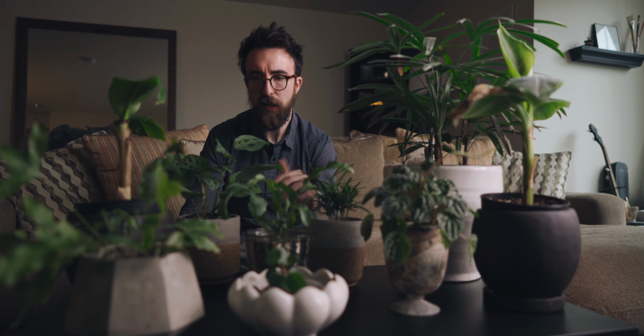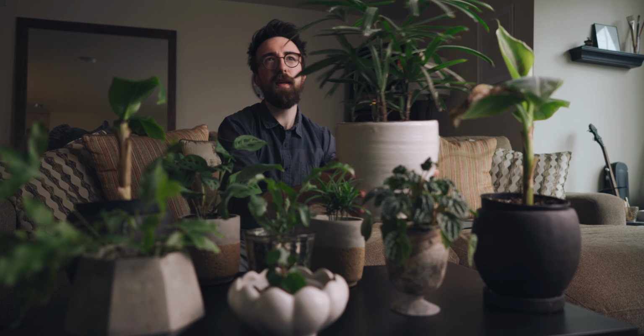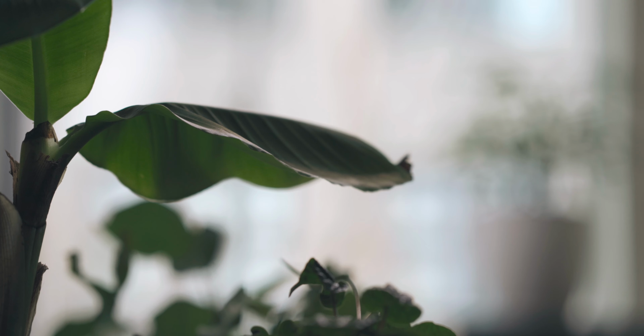It does like a lot of light, but again, not that direct sunlight. So keep it in a good shaded but bright window if you can. Water it regularly, all the basics. Moving on from the prayer plant, we've got this big one right here. This is actually called a lady palm.